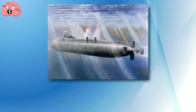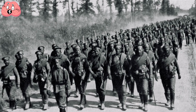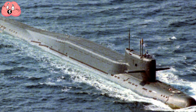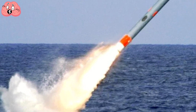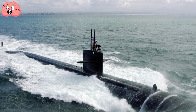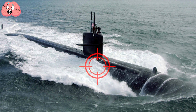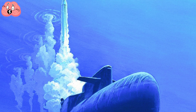Number 5. Steam-driven vertical launch missiles. During the Cold War, the Russians got the upper hand with the ability to fire nuclear weapons from submarines. This dangerous development opened up the theater of war from sea to land-based targets. Early systems required that the submarine surface to launch the rocket into the atmosphere, putting the submarine at risk. The race was on to find a way to launch a rocket vertically while underwater.